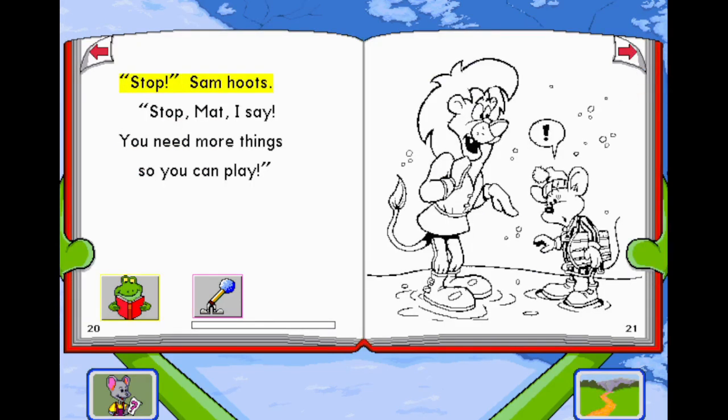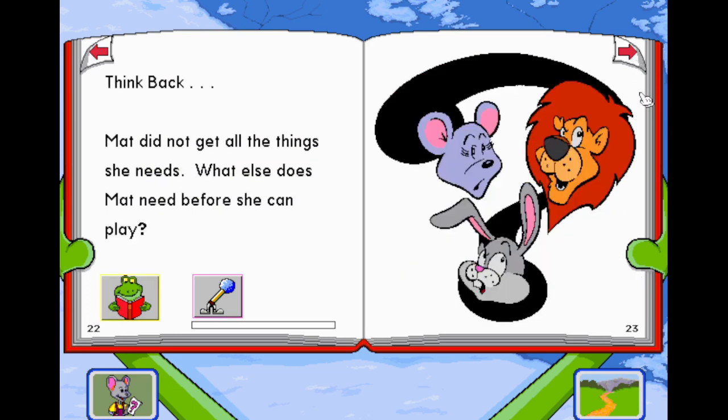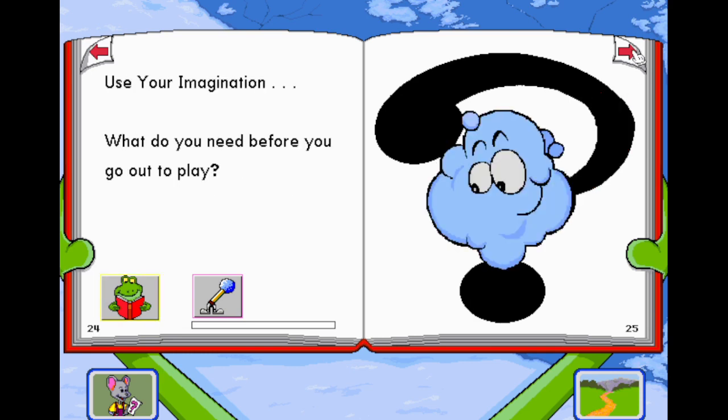"Stop, Matt," Sam hoots. "You need more things so you can play." Matt did not get all the things she needs. What else does Matt need before she can play? What do you need before you go out to play?